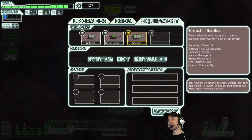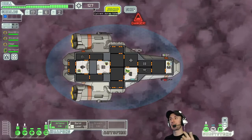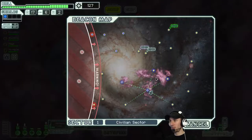I'm going to leave it for now. We're good. Now, Barry, dude, we are good to go. We'll just go ahead and put those breach missiles on there. I've got 127 scrap. Moving right along.